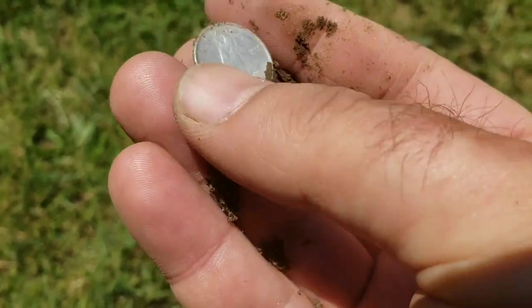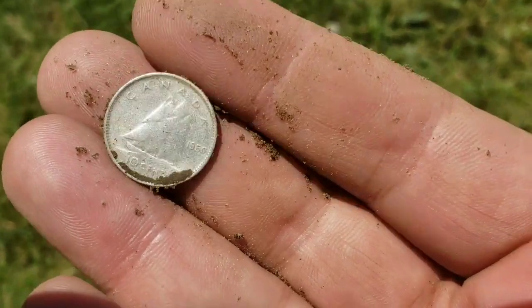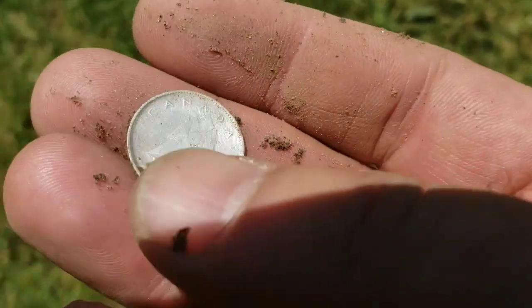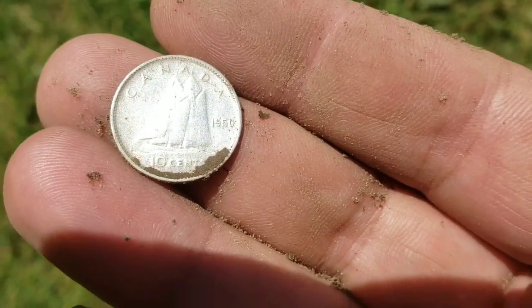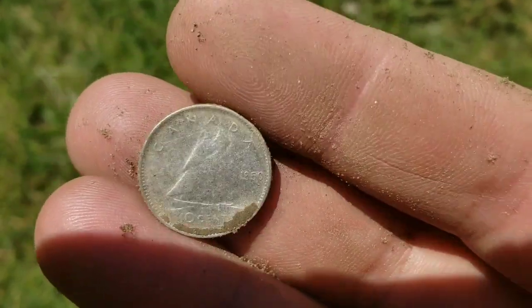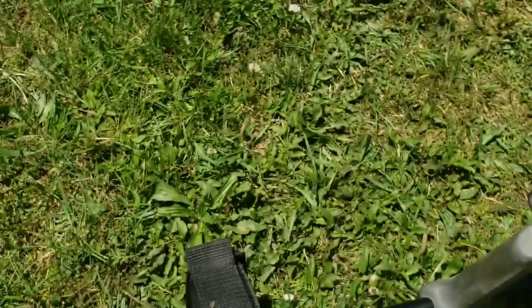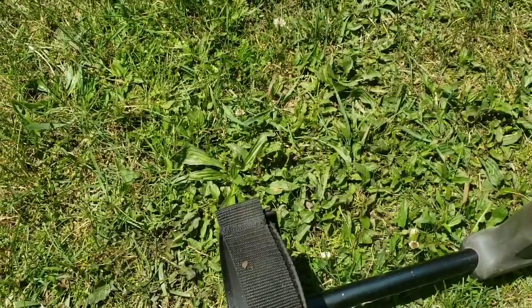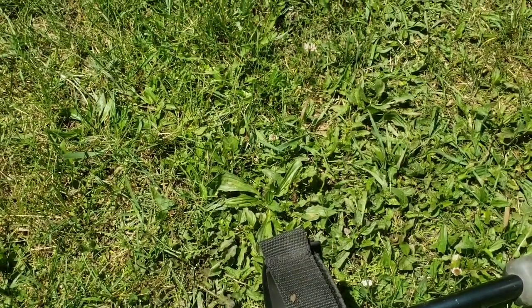I'm on board. And I missed a couple shallow signals back there, to my left, to my right. So we're going to go back and look them up. 1950, even. Awesome. It's good to be on board. I thought it was going to be a 60s number. But there is still a couple signals here. You got to slow down, Mike, with that big coil. All right, we'll see you on the next good signal, as always.